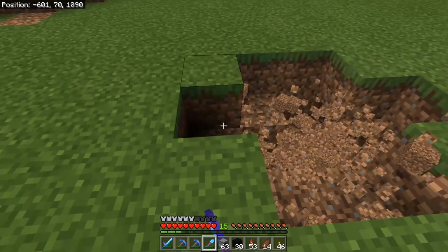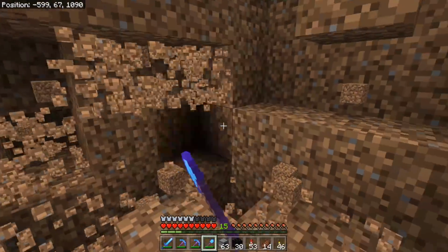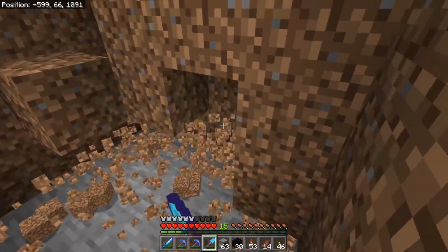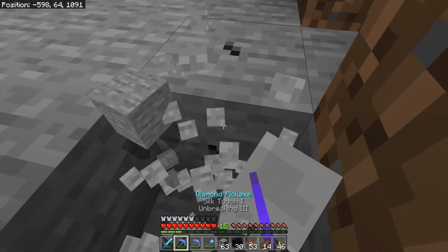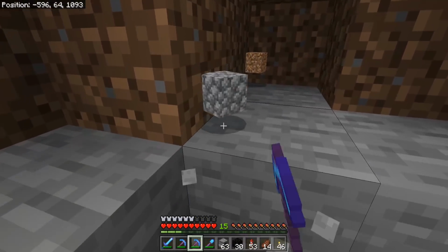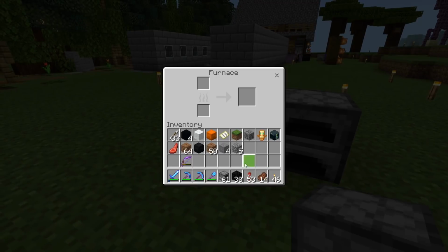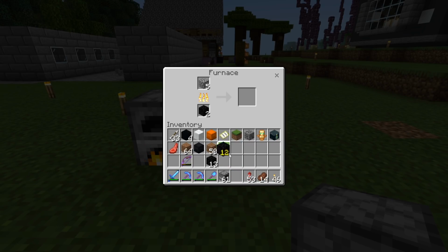So to do this, we're going to have to dig down, grab ourselves some cobble. I've got a silk touch pickaxe with me and a fortune one. We want some cobble and some smooth stone. So here we go. Here's some naturally generated smooth stone underground. So we'll use our silk touch pickaxe to get a few of these, and we'll use our fortune pickaxe to get a few of those. And let's pop down a couple of furnaces. We're going to put the smooth stone into that furnace there with some coal blocks, and we're going to put the cobblestone into that furnace there with a couple of coal blocks.